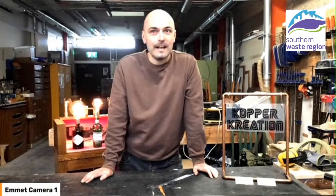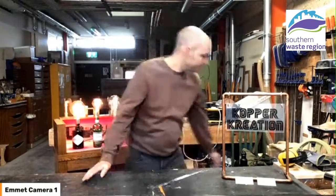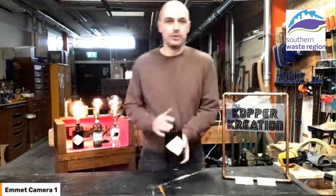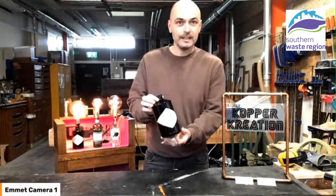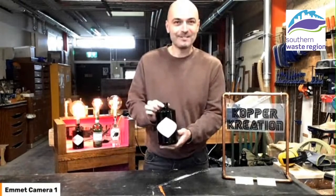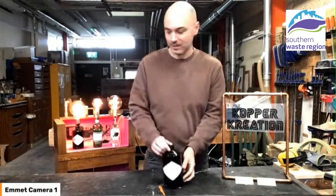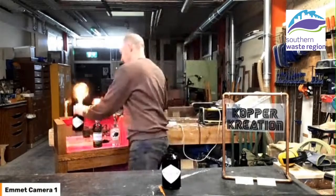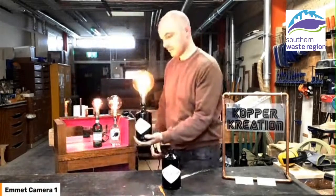It's definitely worthwhile. So today we are going to try and reuse something. We're going to turn this old gin bottle, a nice Hendrick's gin bottle, which a lot of you will be familiar with. Obviously it's empty, there's no gin left in this one. So today we're going to try and turn this into a lovely light, like so.